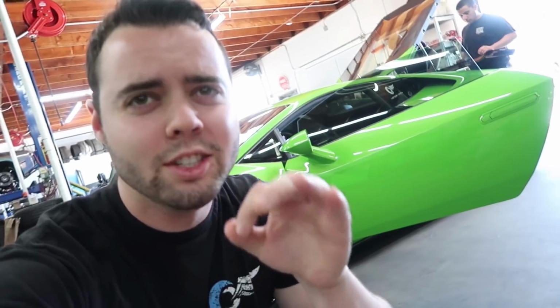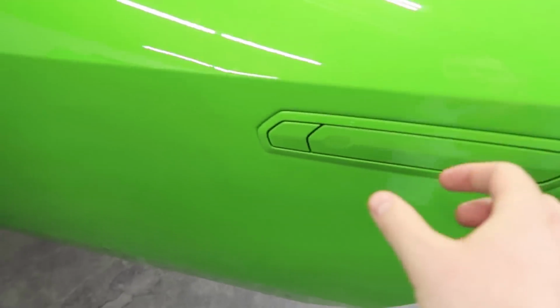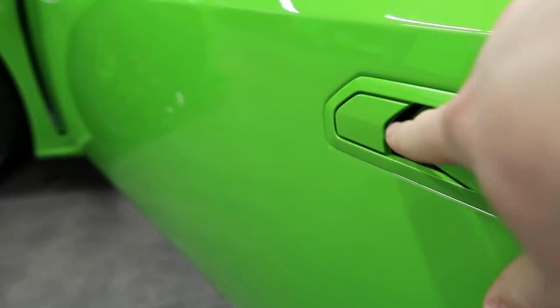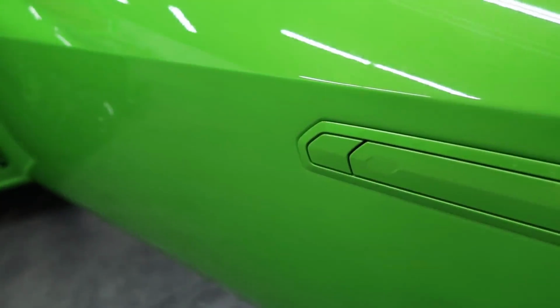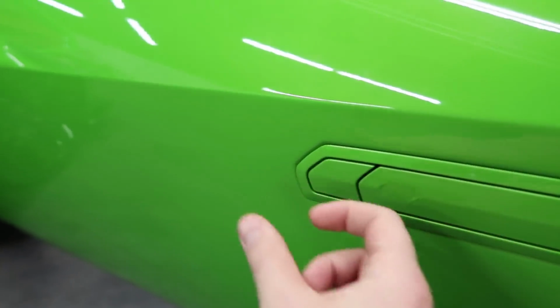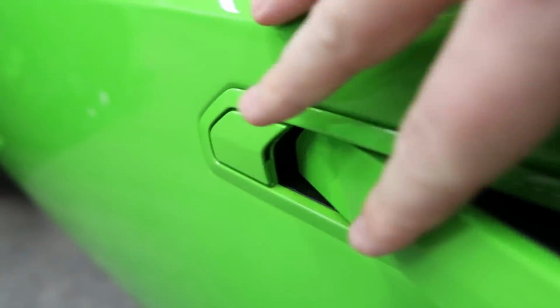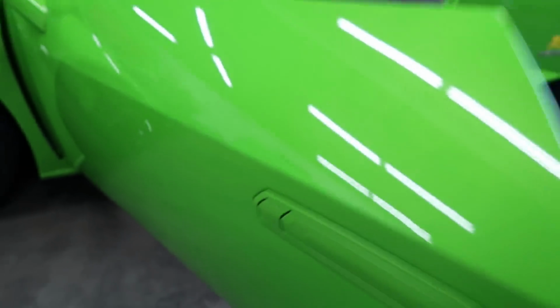Gotcha, gotcha. The guys just taught me about some manual releases on the car if it runs out of battery. Now, the obvious one, which I knew about, was if you need to get in the car manually with the key, this cover here actually pops off, and then you can insert the key normally and open the door. However, unlike the Gallardo where it kind of slides off, apparently the secret is to stick your key in that little hole and twist it like this, and then it pops out easily.